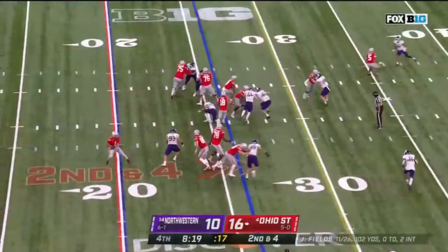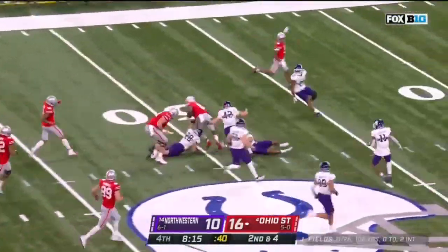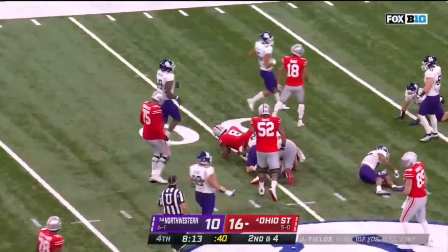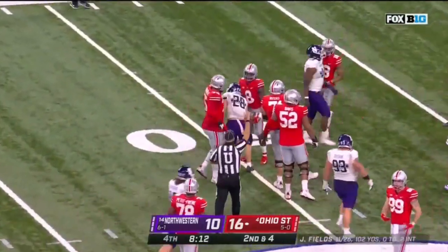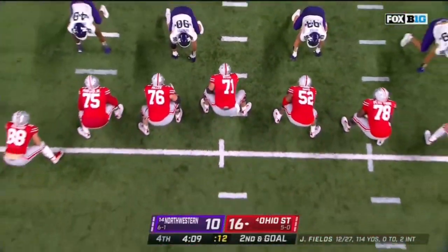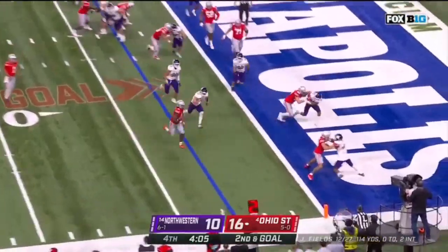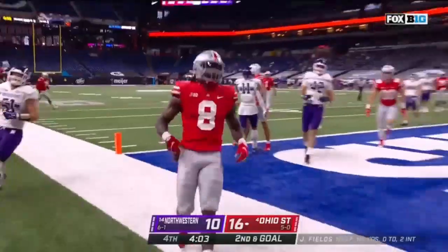I tell you what. And they run Sermon again. Trey Sermon cuts it and goes down at midfield. Chris Bergen with the tackle. What a game for Trey Sermon. Second down and goal at the 3. Here's the pitch. Sermon to the corner. Touchdown, Buckeyes.